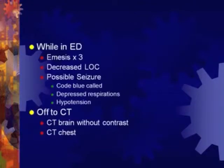While in the ED, he had emesis times 3 with an associated decreased level of consciousness and another possible seizure. They did call a code. He looked that bad that they actually called a code in the ER. He had decreased respirations and hypotension. So off to CAT scan he went, because they were trying to find out again what those seizures were all about.